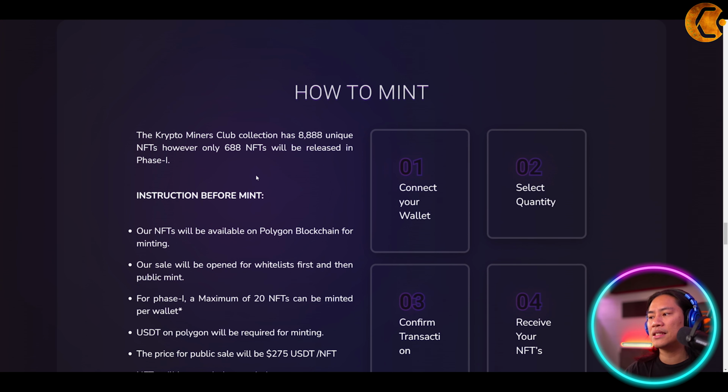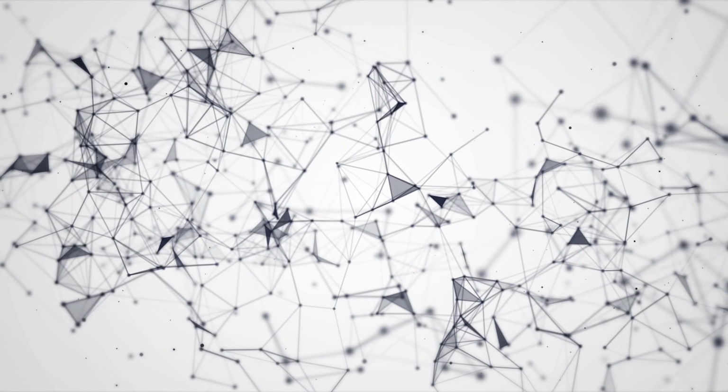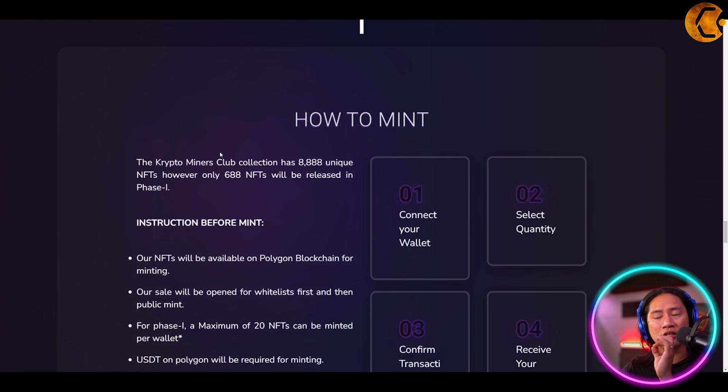Now, these are basically the steps on how you can mint. So Krypto Miners Club collection has 8,888 unique NFTs. However, only 688 NFTs will be released in phase 1. Instructions before you mint: the NFTs will be available on the Polygon blockchain for minting. Sale will be open for whitelist first, then the public mint. Okay, for phase 1, a maximum of 20 NFTs can be minted per wallet. USD on Polygon will be required for minting, and the price for public sale will be $275 USDT per NFT, and then NFTs will be revealed post mining. So those are the instructions on how you can mint.